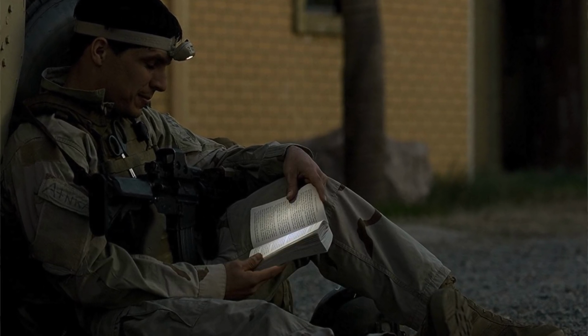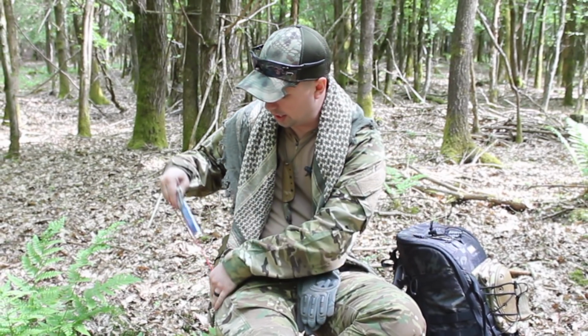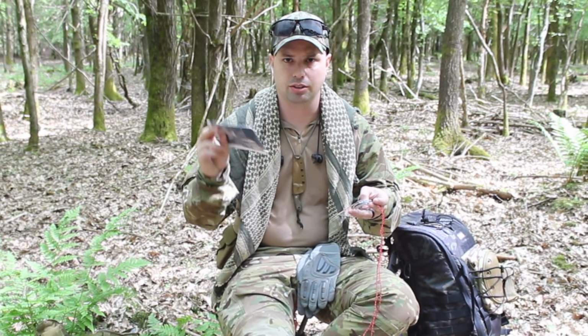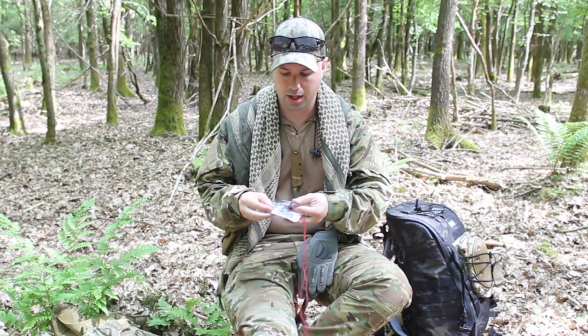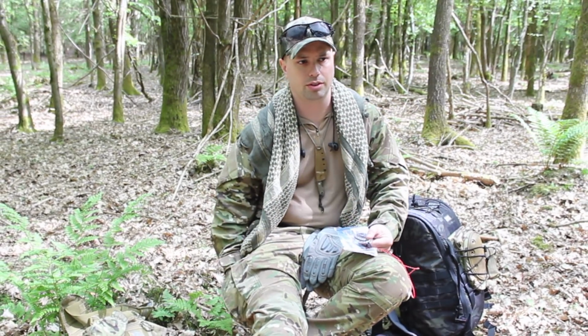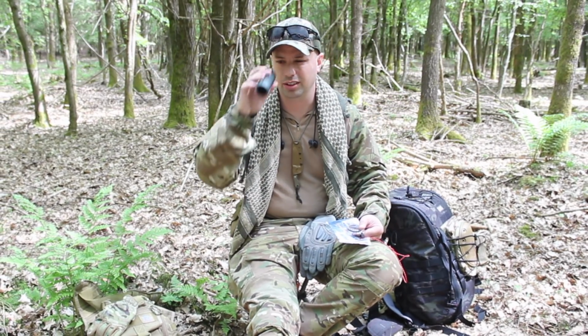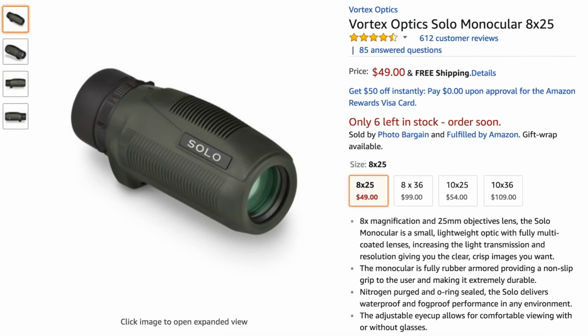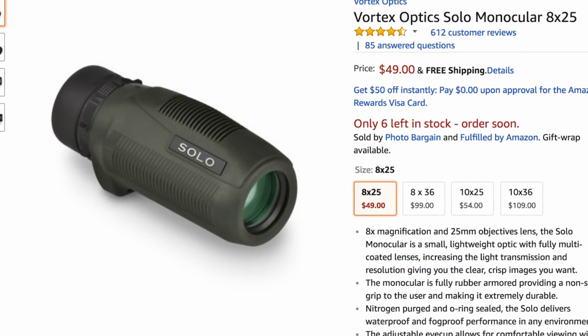That way you're not blinding everybody else around you, because red light saves your night vision, if you didn't know that already. And then in my right cargo pocket, I have, of course, a map and compass, because you always need those. The map is printed on Rite in the Rain paper. This compass is from Suunto, and I was using this yesterday. I also have these monoculars, and I really like these a lot. I was also using this a lot the other day.